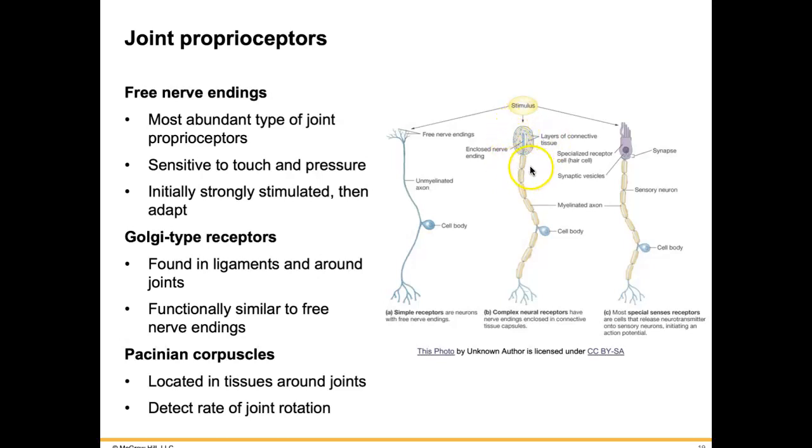We definitely have Pacinian corpuscles deep within our skin. So when you go and get a Swedish massage, these nerve endings that are surrounded by these concentric layers of connective tissue will be pushed upon, and we have that sensation of deep pressure. And they'll also detect the rate of joint rotation as well.